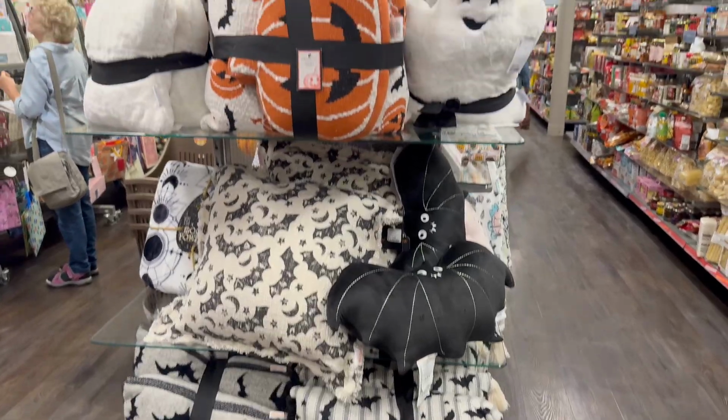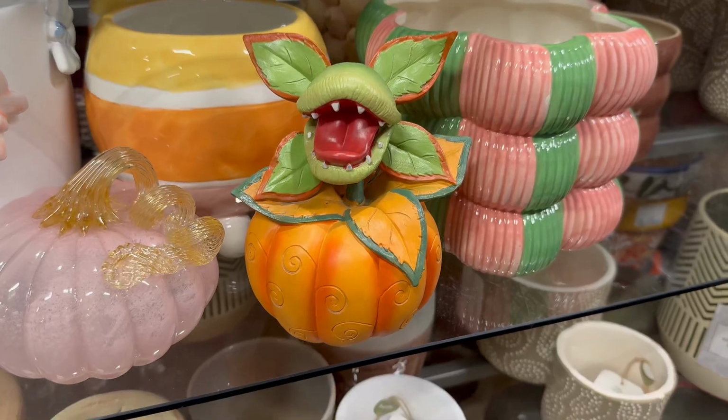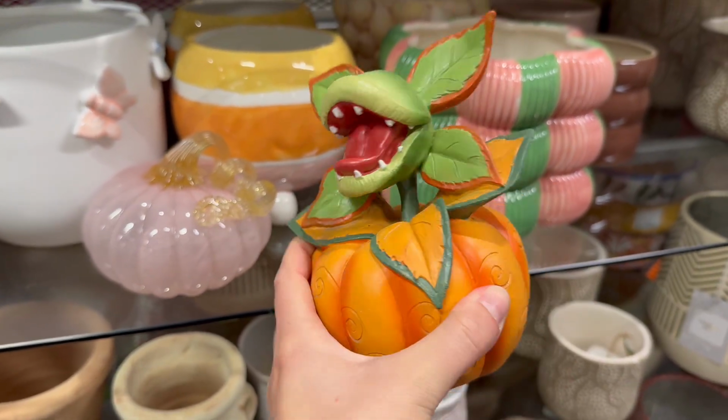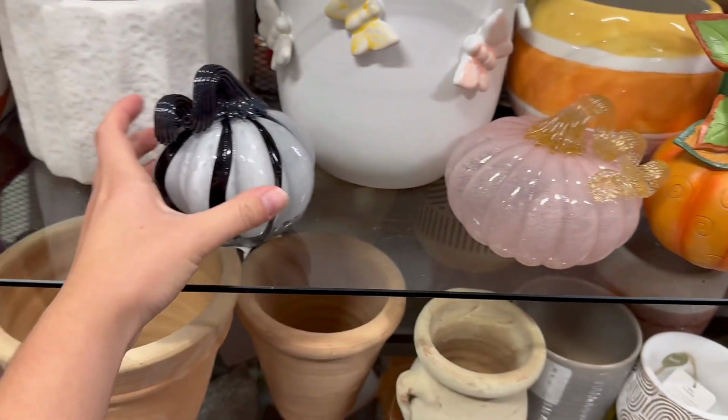But yeah, I did slip into the Halloween section, I won't lie. I liked this. This was very Mario vibes, and I loved this glass one next to it. And it was all very reasonably priced, even full price. So yeah, they were really doing well for Halloween.